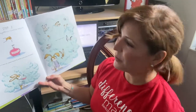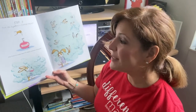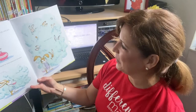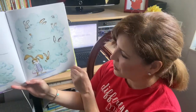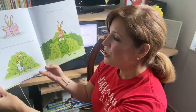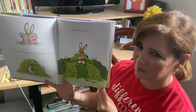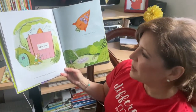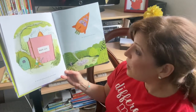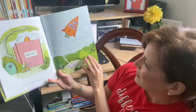Step 3, test the hypothesis. Experiment. She tried an experiment to make everyone disappear, but it didn't work. Poor Charlotte. She tried another experiment to make herself disappear, but that didn't work either. If she was going to get some space, she would have to go there. Bang, click, bomb. Keep out!